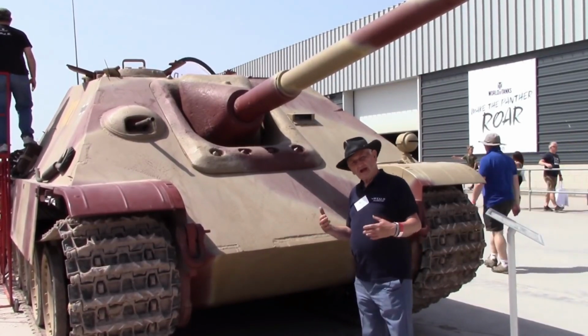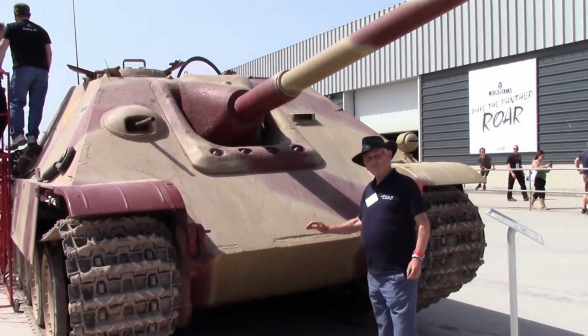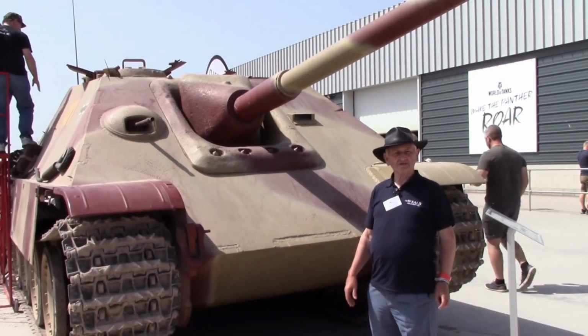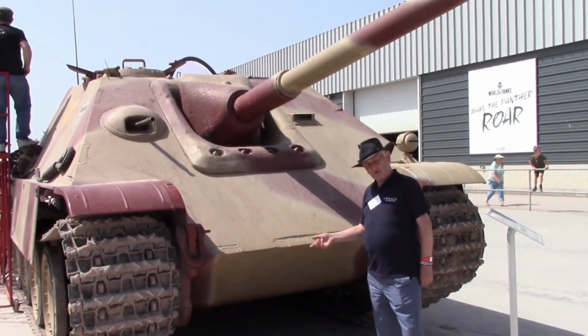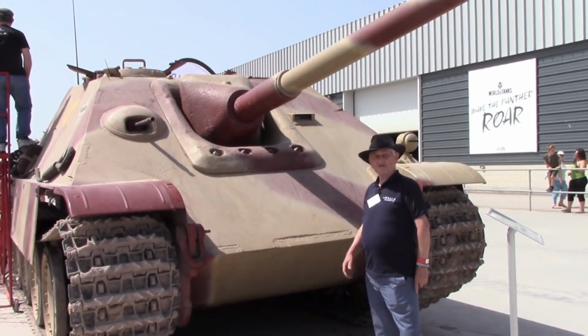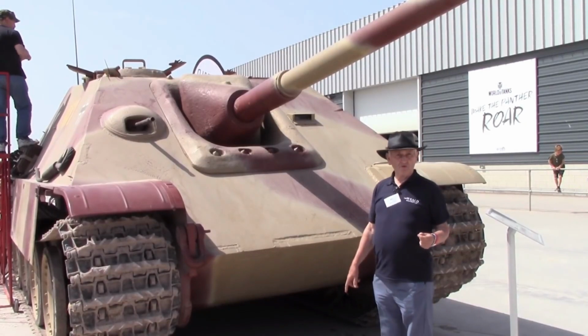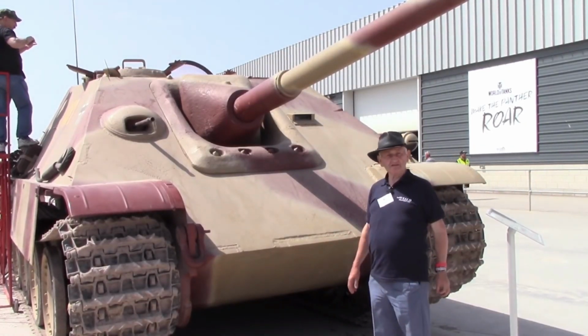How it was captured or knocked out, we don't know. We haven't found that information. But it then went to England and ended up on the ranges at Purbeck. Alongside it in Purbeck in the 70s was another Jagdpanther that had been taken out of M&H after the war by the British, and both were used as hard targets.